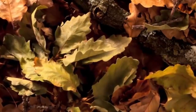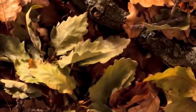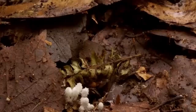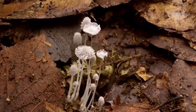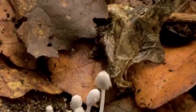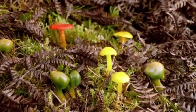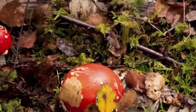As the leaves fall, a new world reveals itself from beneath the soil. Fungi. Fungi can't photosynthesize because, unlike plants, they have no chlorophyll. In fact, they're more closely related to animals and are made of chitin, the material insects use for their skeletons.